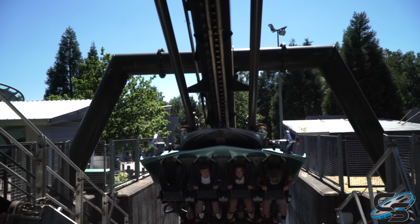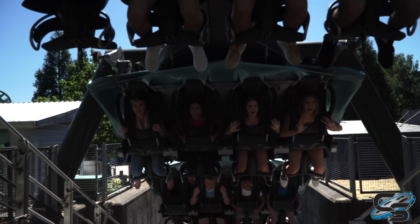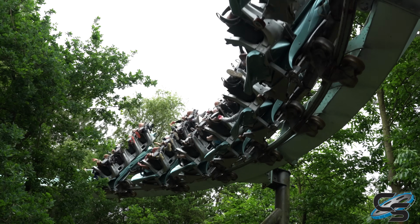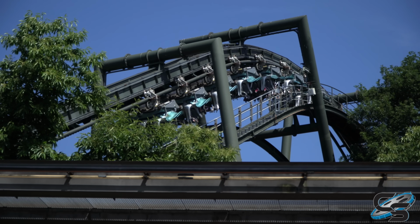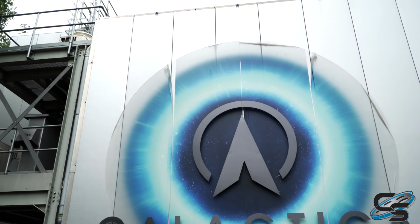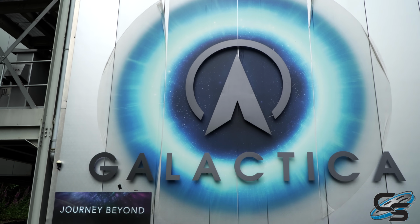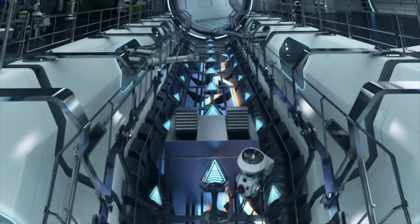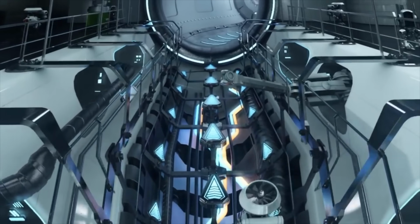We as humans always dream about taking to the skies, flying through the air. Here at Alton Towers, you can do just that, and it's a really good ride experience. Now, of course, the ride is no longer known as Air. In 2016, the park did a large renovation on the attraction, changed its name to Galactica, gave it more of a space theme, and with that transformation, they also put VR headsets on it.